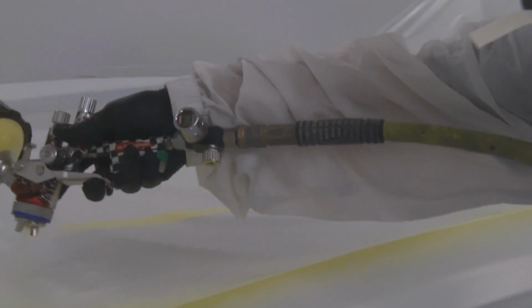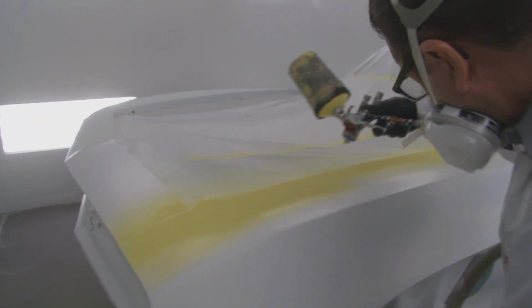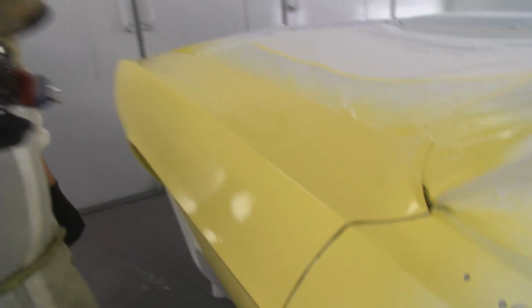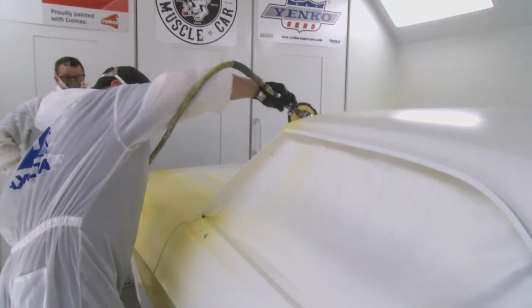Painting the Camaro yellow was my idea, and one of the best things about that is Dustin hates yellow. Why does Dustin hate yellow? Traditionally, yellow doesn't cover very well. I remember years ago when I was painting a Corvette, we were using a different paint line, a solvent material, not water, and it took about 12 coats of yellow to cover it. What we're going to do on the Camaro is a little bit different.